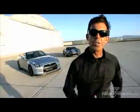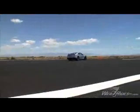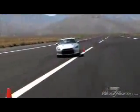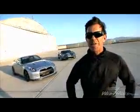So if I had to drive one of these home tonight, it'd be the GTR, just because it's new technology and I like it. I like the way it sits, I like the way it sounds, I like the way it drives. But today, Kazunori, by the numbers, your favorite car is still on top.